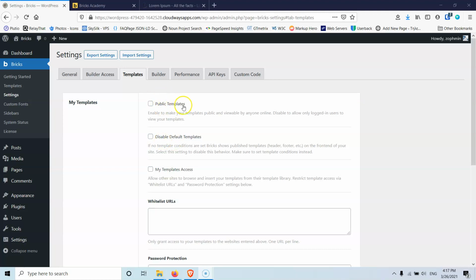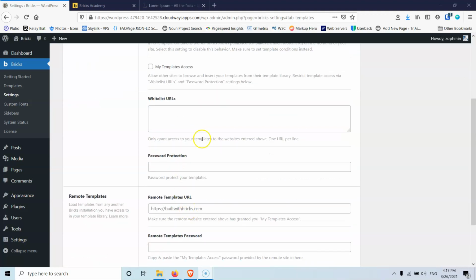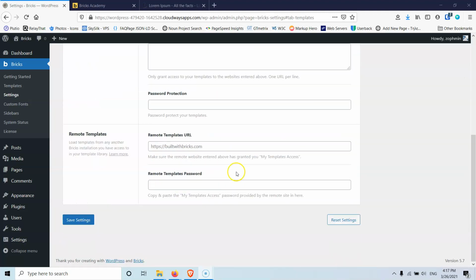After that, you can see that we have the public templates, my templates access, both of those settings are for your templates to be accessed from somewhere else. We have whitelist URLs, password protection for those templates, and we have the remote templates.